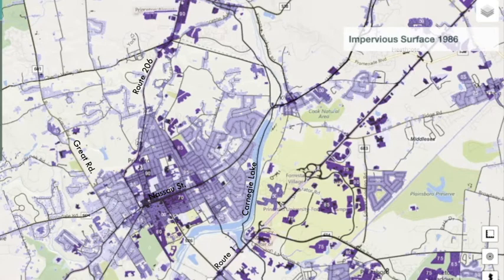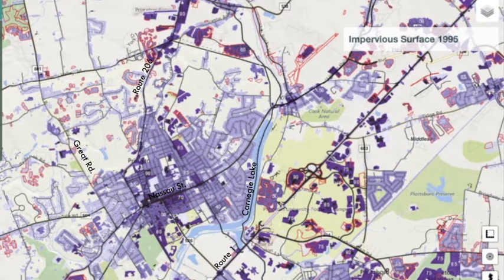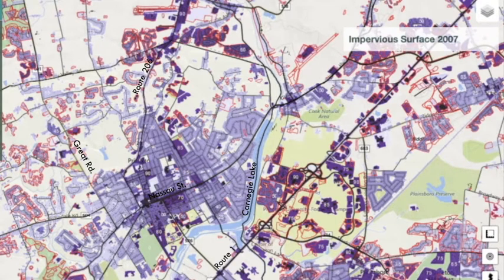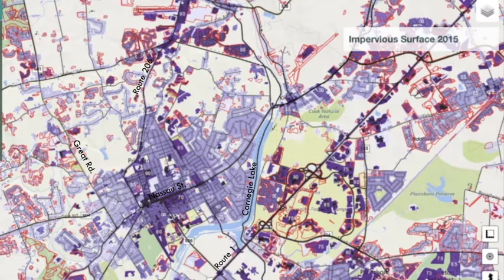With the Watershed Explorer map, you can visualize the expansion of Princeton's impervious surfaces over the years. This video starts with data from 1986 and goes up to 2015. The darker the purple, the higher the percentage of impervious cover. Princeton is pretty much built out already, but you can see dramatic construction along routes 1 and 206.